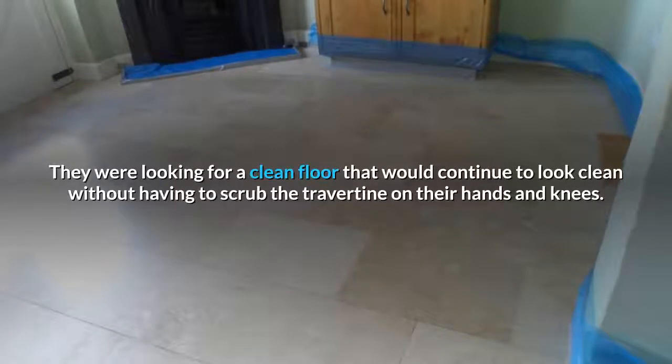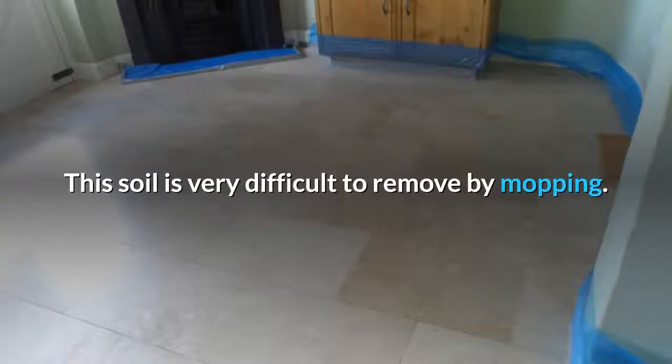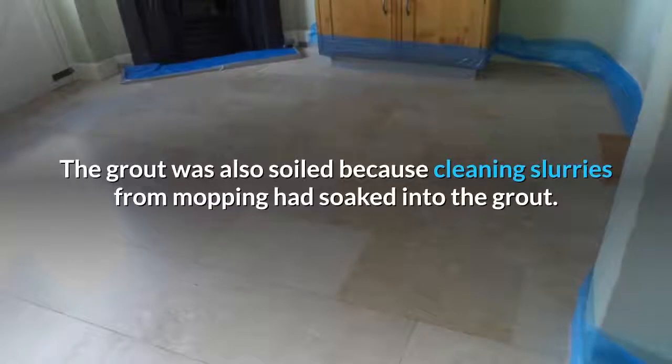They were looking for a clean floor that would continue to look clean without having to scrub the travertine on their hands and knees. The original smooth finish had worn off the tiles, exposing small pits and voids that filled with soil. This soil is very difficult to remove by mopping alone. The grout was also soiled because cleaning slurries from mopping had soaked into the grout.